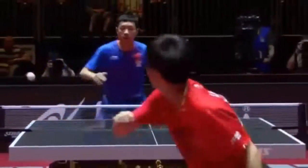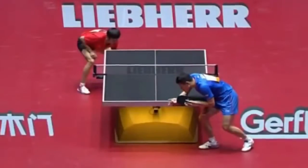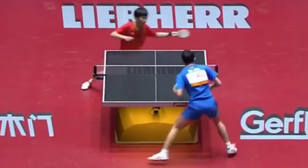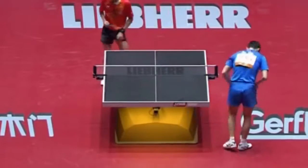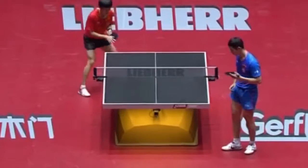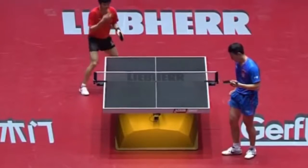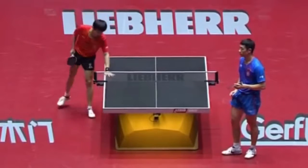Look where Xu Xin has to take that ball from down near the ground and then follow up with the wide. Bring him back into the table a little bit and run him around. Oh, dear. So five game points and match points for Lin Gaoyuan, the Dark Knight in red, to upset world number 3, one of the big four.